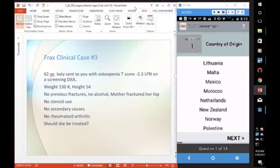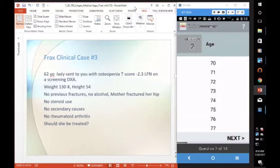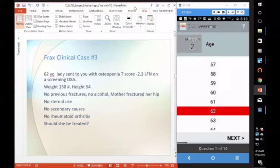Okay, this is the final one for FRAX. A 62-year-old lady is sent to you for osteopenia. Now this is the ordinary case. T-score minus 2.3 at the left femoral neck on a screening DEXA. And again, you're going to look at that left femoral neck. You're going to make sure that the neck box is on the femoral neck. It just takes a second to do that. Weight is 130. She's 5 feet 4. No previous fractures. No alcohol. Mother fractured her hip. No steroid use. No secondary causes. No arthritis. There you go. So this is just your usual patient.